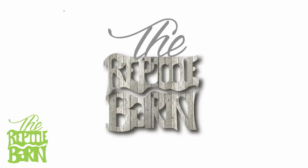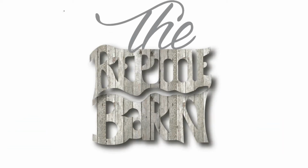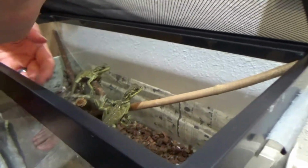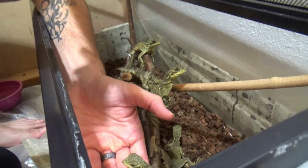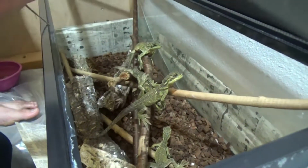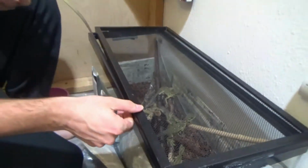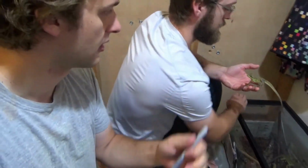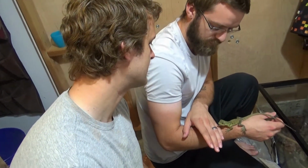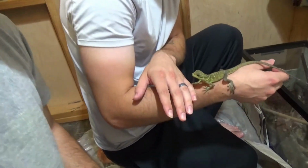We are doing a little work on our baby Sailfins and just figured we'd film it and give you guys an update. One of the things that we do is we mark their tails because all of these are claimed by people. We're actually getting close to shipping them out. So we mark their tails with a little Sharpie, just so we can remember who's who. And every 3 to 5 days, I'd say, we have to remark because it starts to wear off.